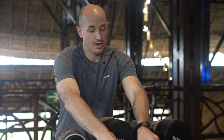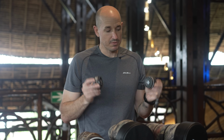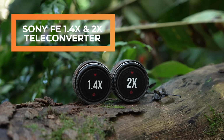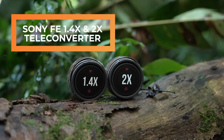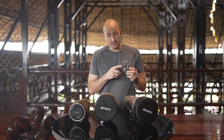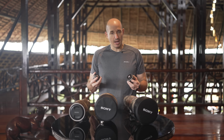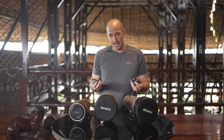Now, next I want to talk about the teleconverters in the Sony lens lineup. You have the 1.4 and the 2x teleconverter. These are great converters that essentially allow you to expand the reach of your telephoto lenses to reach subjects that are quite further away. Now, the trade-off is that for the 1.4, you lose 1 stop of light, and for the 2x teleconverter, you lose 2 stops. What that means is essentially your minimum aperture changes from, say, an f4 to an f8, something like that.